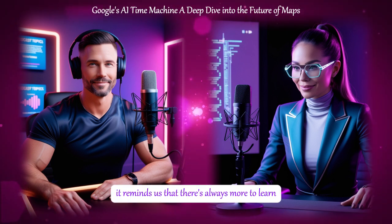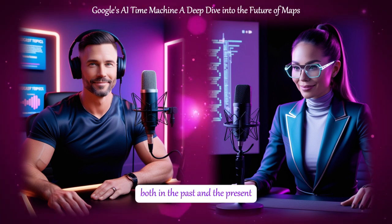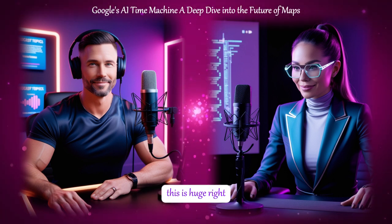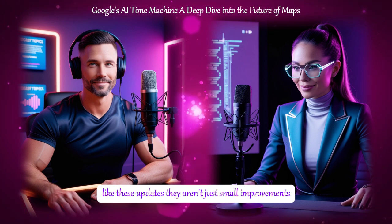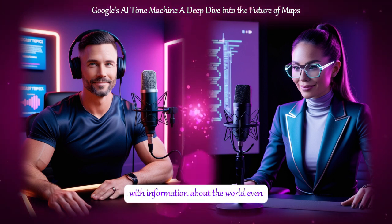I agree. It reminds us that there's always more to learn, more to see, more to explore, both in the past and the present. This is huge, right? Like these updates, they aren't just small improvements. Yeah. It feels like a whole new way we interact with maps, with information about the world even.